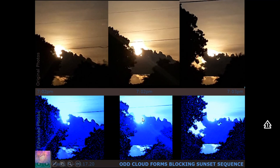Anyway, I moved translating downward, tracks with each photo. I just put it in blue so that you can maybe look at things in a different way, and look at that, this starts to swoop up like that and bend up like that. That's not a normal cloud behavior. Anyway, see what you think.